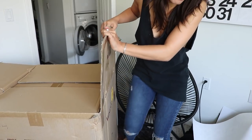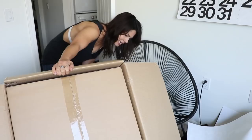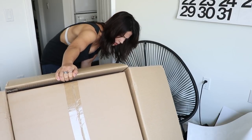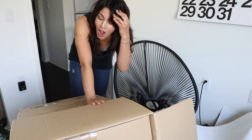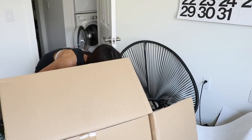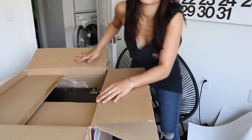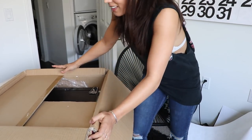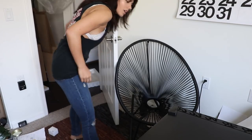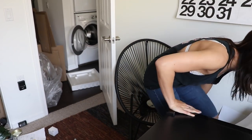Okay. Ow! Oh, there's a box inside of a box. What is this, a real life babushka doll? Is this what I ordered? This doesn't look like what I ordered. Oh my God, this is something completely different. Am I gonna have to... oh no, this is the wrong thing. Oh no, okay, I'm gonna have to tell a story in a second, but let's get this out of the box. Oh no, it's the wrong, oh my God.